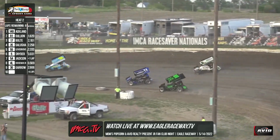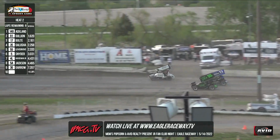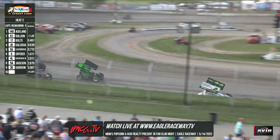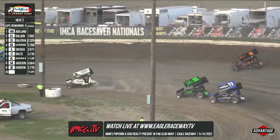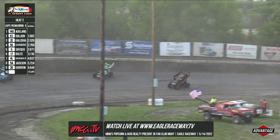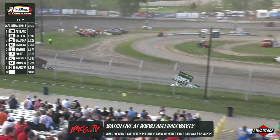Galusha trying to fend off Lovegrove, and he'll do so. The high line, the place to be. Lovegrove finding some moisture on the bottom, making it work, but Galusha will pull away. Here comes Superman now. You've got some hard chargers from deep in the field in this one. Gene Ackland a straightaway lead over Adam Golian. Jake Galusha in third, Stuart Snyder fourth, Doug Lovegrove fifth.